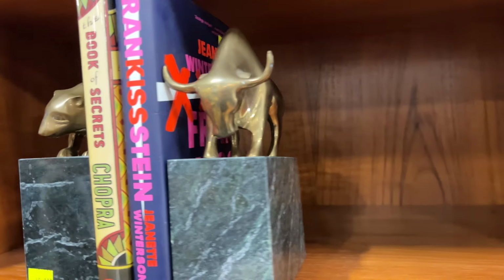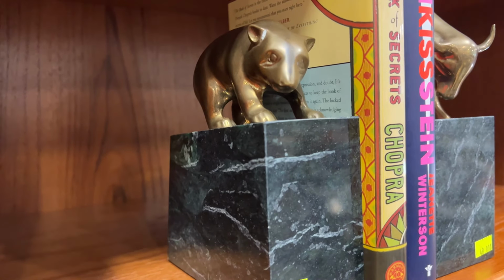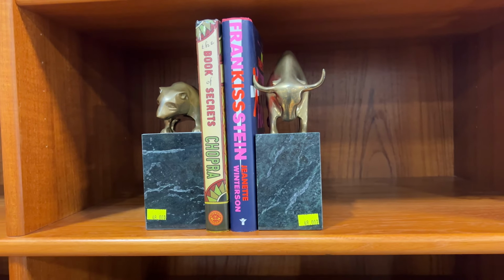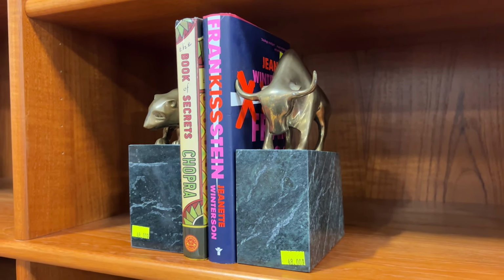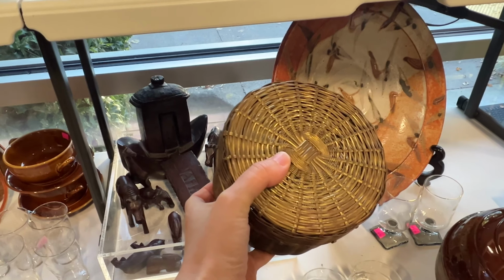These are really pretty. It's half off day, so $24 a pair. So they're the stone and brass mix. You guys know bookends are a good seller for me. It's a little bit more than I would typically spend on a single pair, but they're really nice and have the brass figurines.